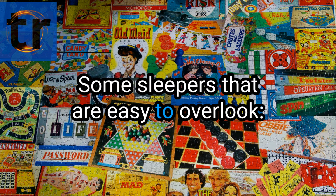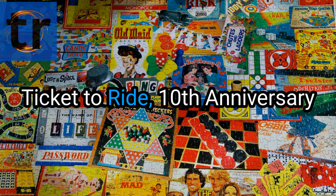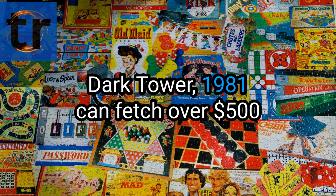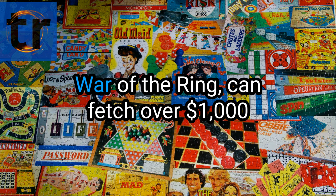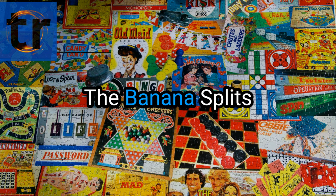Some sleepers that are easy to overlook. Situational Leadership 1-minute manager game. Ticket to Ride, 10th anniversary. A couple of holy grail items. Dark Tower, 1981 can fetch over $500. War of the Ring can fetch over $1,000. Fireball Island, Splat, Forbidden Bridge, It from the Pit, The Banana Splits.